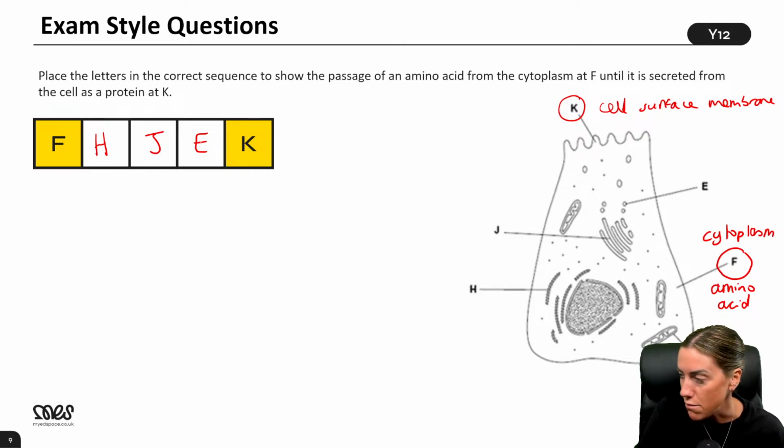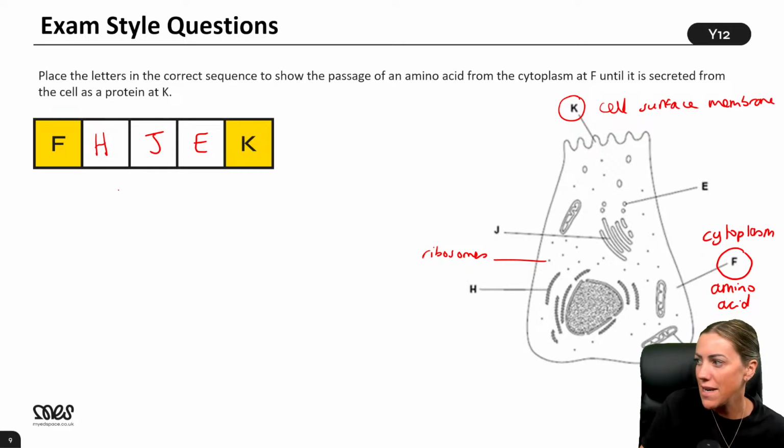E are not ribosomes. These little things here are ribosomes. E is a bit too big to be a ribosome, right? Said it first, but missed out the H. Right, let's just go through and name the organelles though.